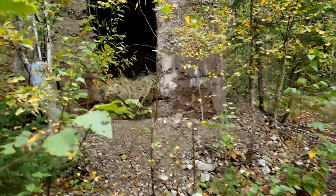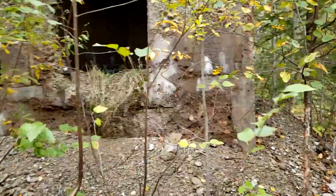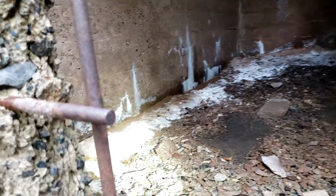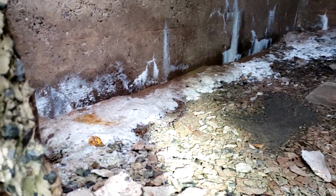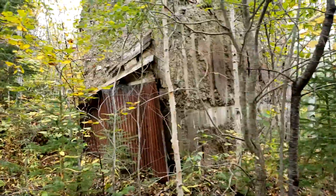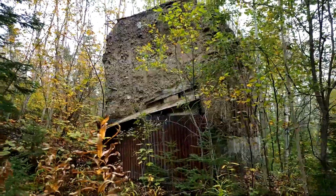Some kind of structure. Concrete's all falling apart. There's two of these. Maybe it was a bridge that went up there. Oh, there were lights in here though. And there's all kinds of, I don't know if that's mold or white mold. Looks like it. There's the back side of that structure. And the other one over here, it's got tin around them. They're like insulated. Maybe they're like cold storage or something. I don't know.